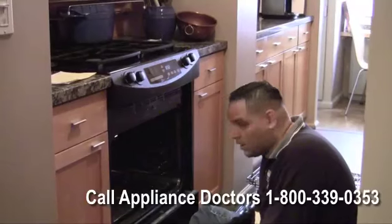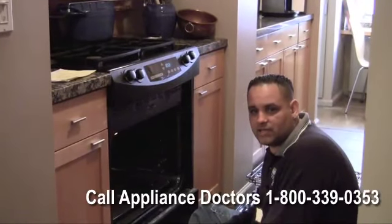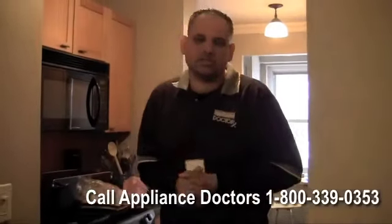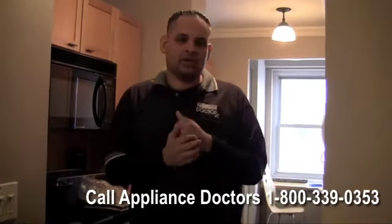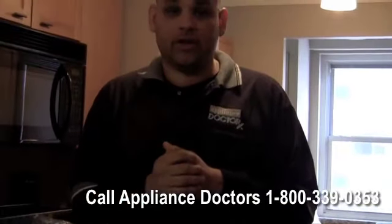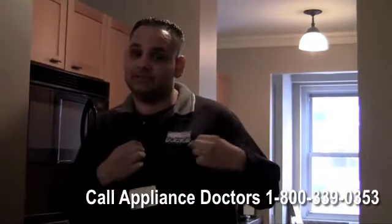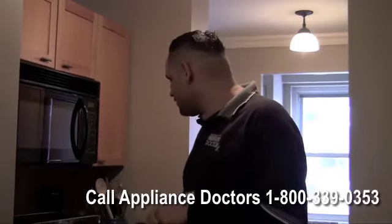So I'm going to take this apart and change the igniter, but we have to call the customer and give him an estimate of how much it is. I talked to the customer. He actually has another problem with another appliance, and we're going to go ahead and do that also for him. He has a Sub-Zero refrigerator, which we also do. Appliance Doctor, you see? That's what we do. We try to bring smiles to everybody's faces and satisfy you.